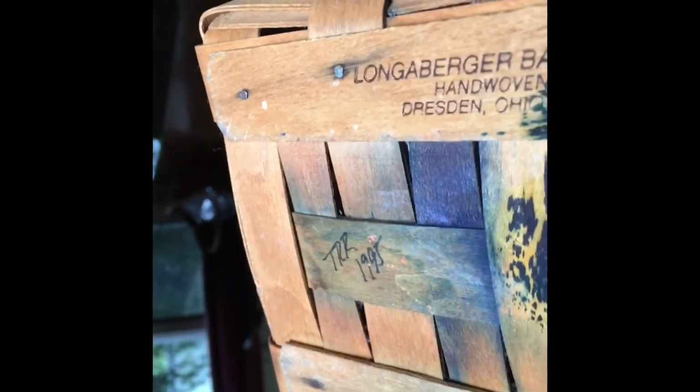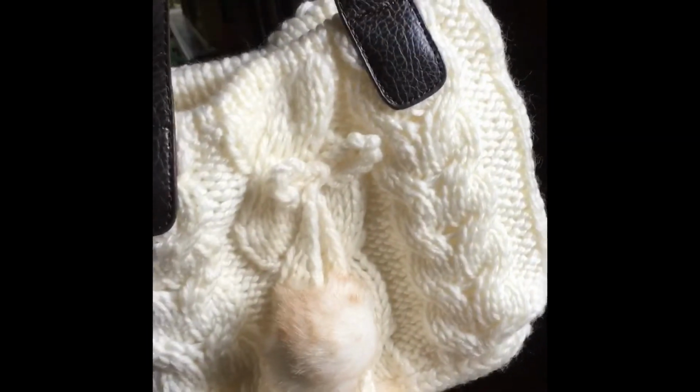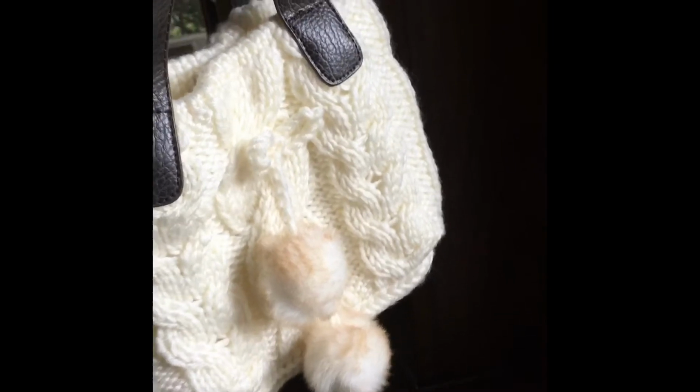Lana Burger basket. It's got dust, it's got ink, but it's a Lana Burger, and I got it for $5. A very cute purse, that cable knit, and fuzzy pom-poms. I'm gonna save that for the winter. $1. And this t-shirt with three different colors, I think it's pretty. $1.